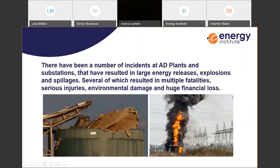There have been a number of incidents at AD plants and substations that have resulted in large energy releases, explosions and spillages, several of which have resulted in multiple fatalities, serious injuries, environmental damage, and huge financial loss. So these major hazards, accident scenarios, and MATEs, major accidents to the environment, are definitely most potential in the new and emerging renewable energy sector.